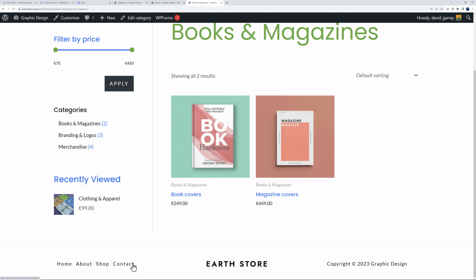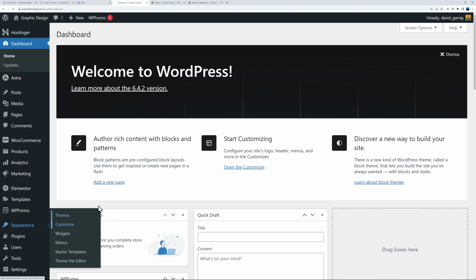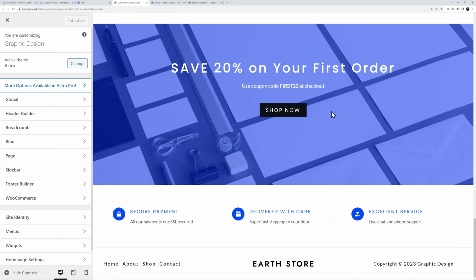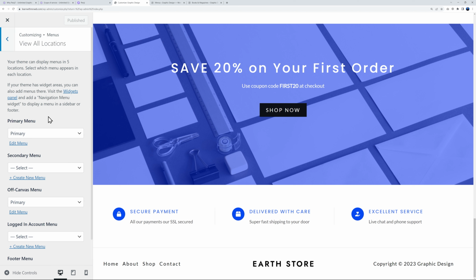And what we have left is basically the footer section here. So let's take care of this now. So we go back to our WordPress dashboard, Appearance, Customize again. Scroll down the page. So right here we have our menu. So this is the exact same as we have on top. So basically if you go to configure menu from here, as you can see, this is our primary menu. So we just leave it as is.